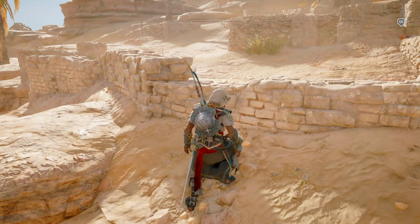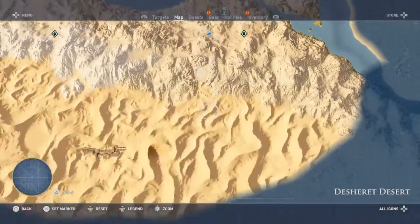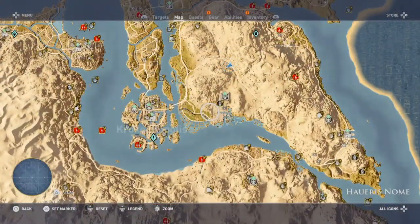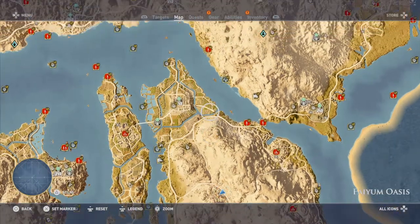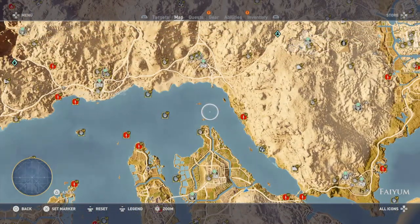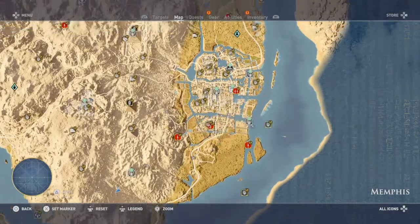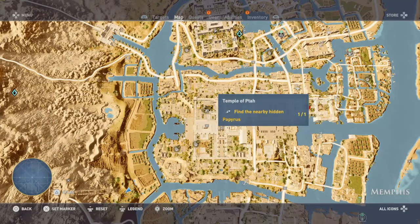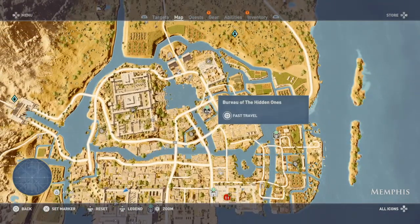Right, so the next one on the list is the Temple of Ptah, which we know is in Memphis. I don't know why I keep saying Ptah, because the English just say Ptah, which is kind of ironic, because we say Ptah as another form of thank you, and yet it's pronounced the same way for the ancient Egyptian god Ptah. So that isn't really that difficult to say, if we think about it. Anyway, this is where the Temple of Ptah is, in Memphis. It is not far from the actual Hidden Ones Bureau.